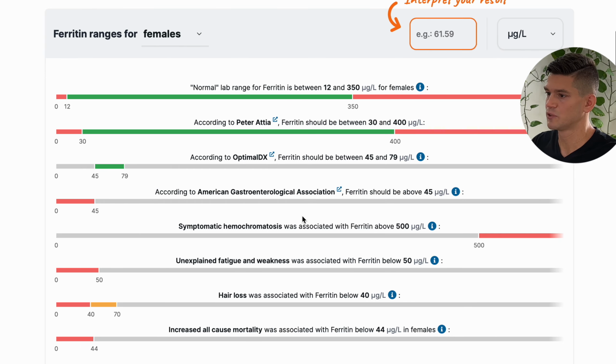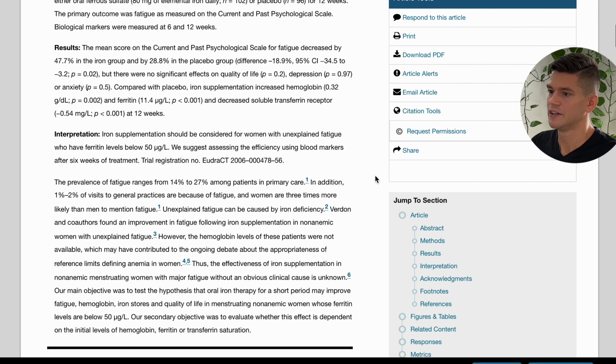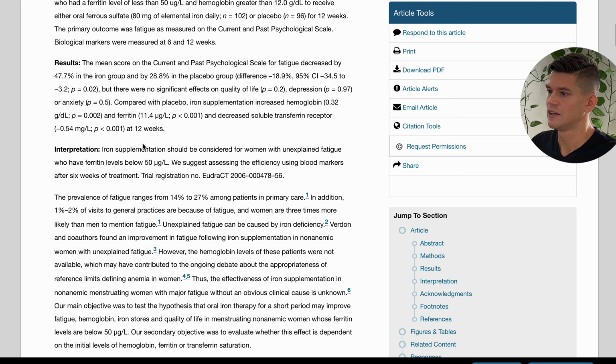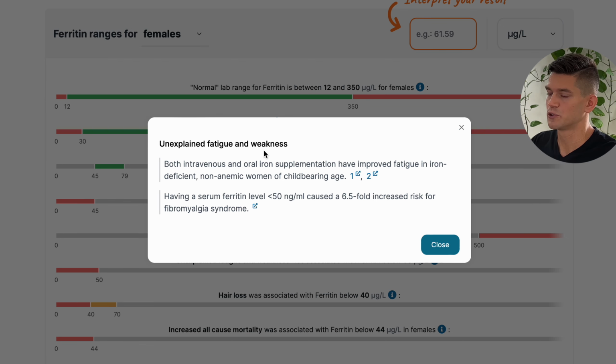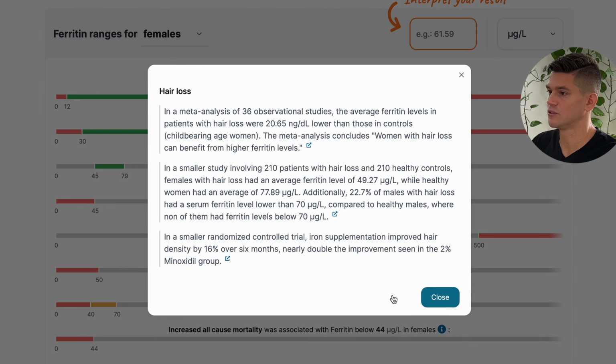When we look at the studies on symptoms, a fairly common symptom is unexplained fatigue. We have observational, but also more valuable interventional studies for this. When women who had ferritin under 50 were supplemented with iron, their fatigue significantly decreased. It is important to say that these women did not even have anemia. They just had an iron deficiency, which when corrected also improved the fatigue. In this observational study, people who had ferritin under 50 were 6.5 times more likely to have chronic fatigue syndrome.